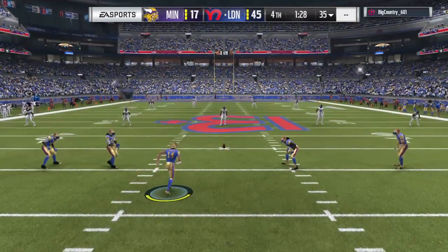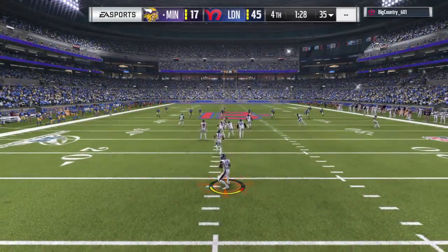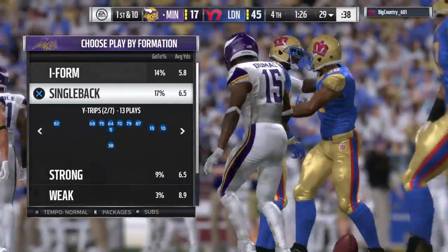The kickoff team on the field now as they will send this one away. It's a short kick, taking it to 15. And now out comes Minnesota. They're down big here late.